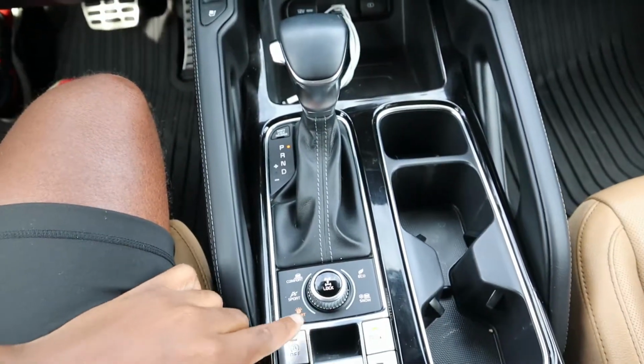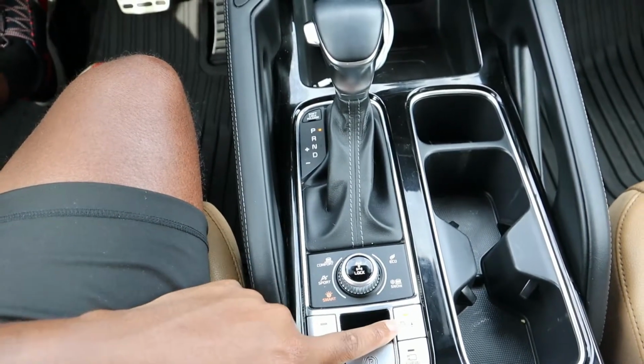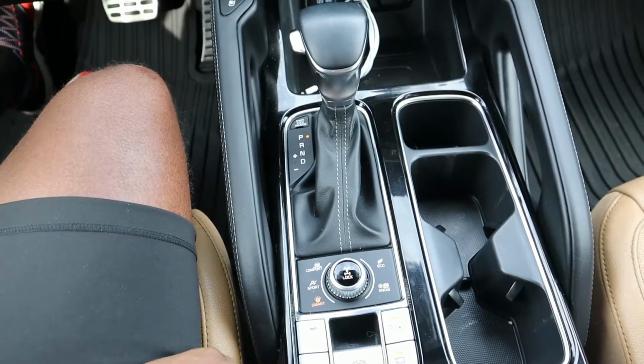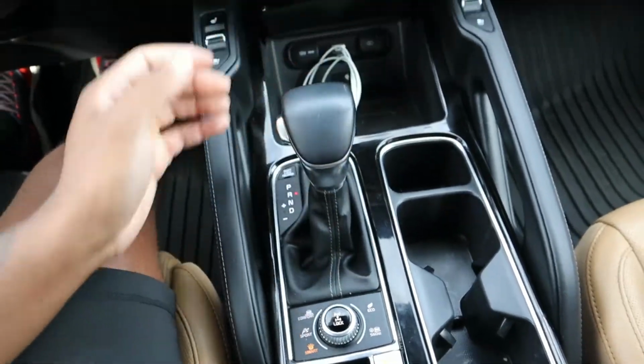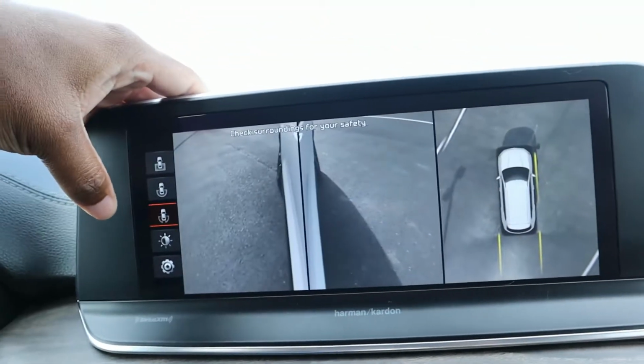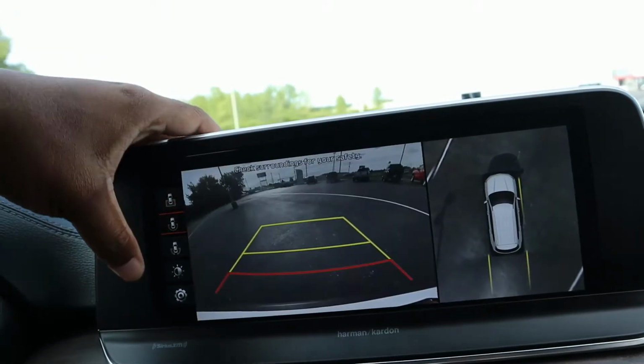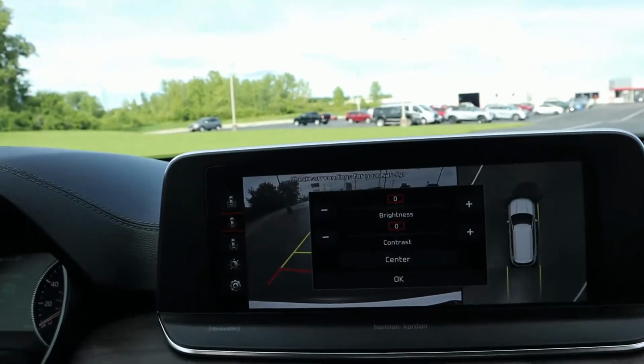So let's talk about down here. Cup holders, standard. You have different drive modes. You do have a center locking differential, parking cameras. We'll show you what the parking view looks like. Hit reverse. Pretty nice cameras, and you do have a couple different angles that you can see everything from. So makes it pretty easy whenever you need to park the Telluride.